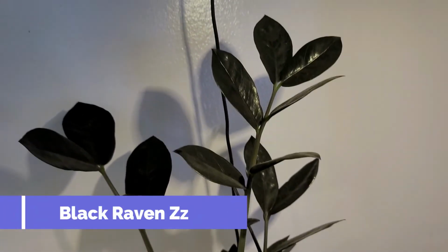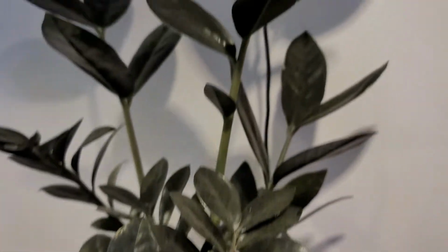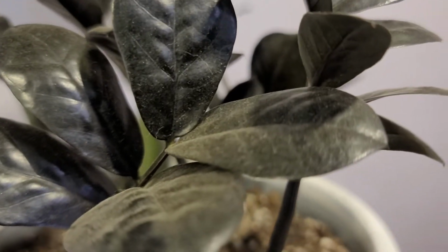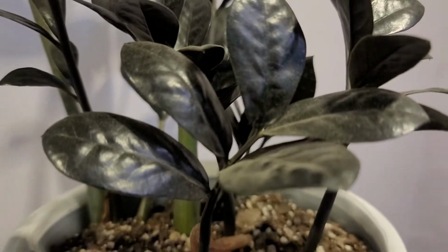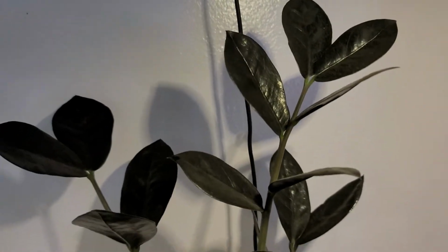And then up here is my Black Raven ZZ. Absolutely gorgeous. I love how dark the leaves are. That's my favorite. Absolutely pretty and dusty. That's okay though. I'll get to it after this video is recorded and edited. Got things to do.